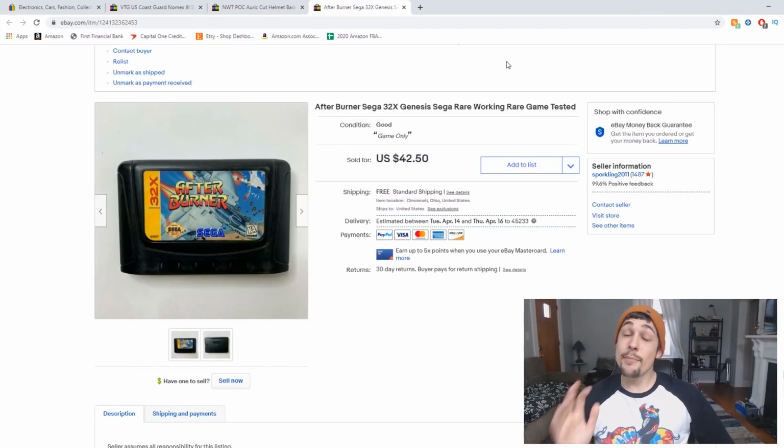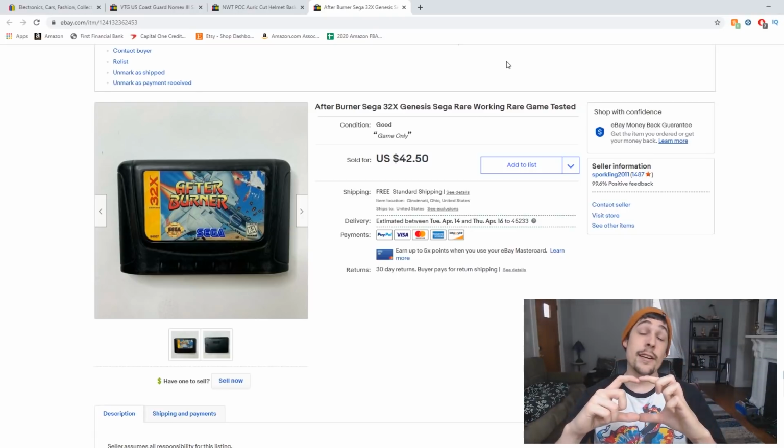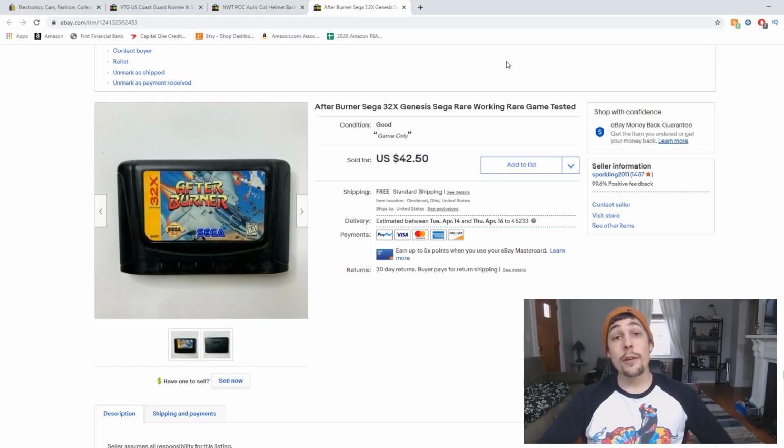Alright, like I said, I have been selling a ton of video game stuff, and I just wanted to throw one of the more retro style things in here. This was an Afterburner Sega 32X game. This was just for the game cartridge itself. I didn't have the box or the manual or anything to go with it. This was strictly for the game only, and it sold for $42.50.